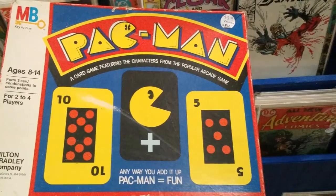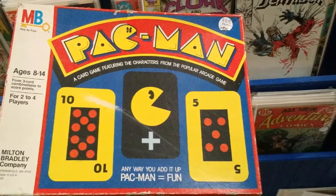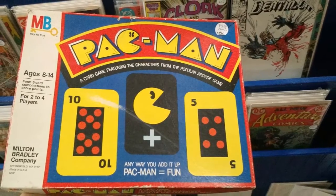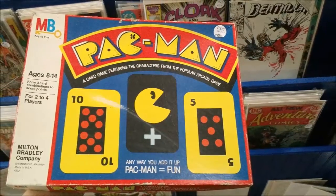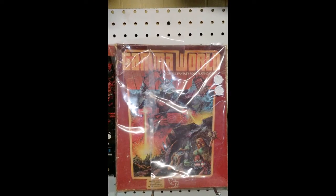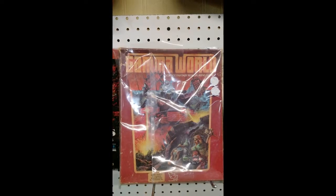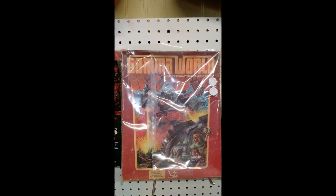My wife sent me a picture of this. This is Pac-Man the card game. This is a kid's game and I looked it up. They want $9 for it and it's a little bit too much for my taste. Here's another picture my wife took. This is a game called Gamma World. I don't know anything about this game. It's been here for a while. Anybody know anything? Please let me know.